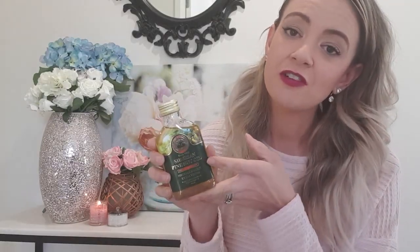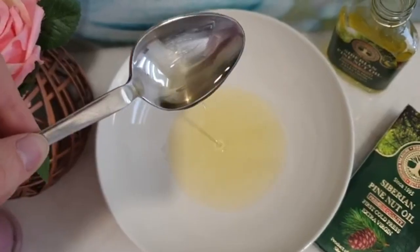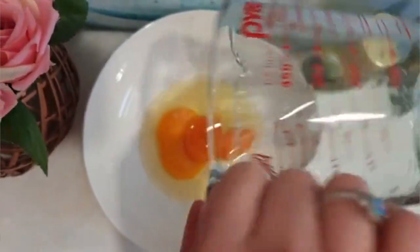One way you can really easily use this is to promote hair strength and keep your hair nice and shiny. You can use this product 2 to 3 times a week or once a week, however much you like. It will really boost the shine of your hair and make it really healthy and strong. All you will need to make this hair mask is around about 3 tablespoons of your Siberian pine nut oil and 3 egg yolks. Keep in mind that depending on your hair length, these ratios may change, but it's just equal parts of both.